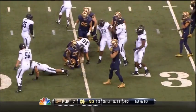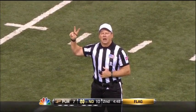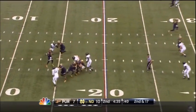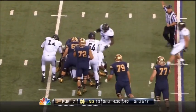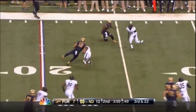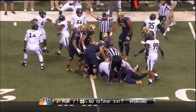Folston hit in the backfield. Offside. Offense, number 7, lined up in the neutral zone. 5-yard penalty. They didn't even snap it, did they? On 2nd and 17, Golson chased from the pocket, grabbed and sacked. Golson's pass is complete to Koyak. And Koyak fumbles. And Purdue has recovered.